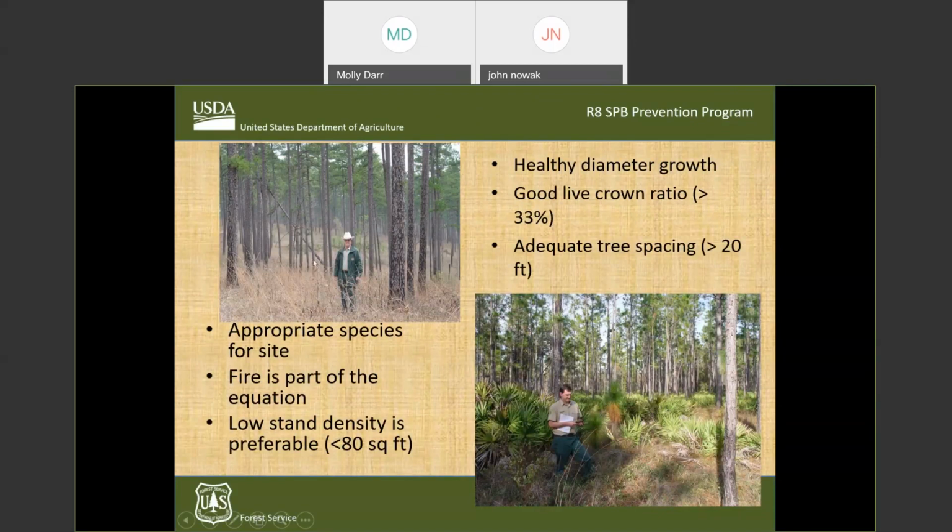We recommend when you do your thinning to thin down to 80 square feet of basal area after the thin, and don't let that get too much over 120 square feet of basal area before you consider doing your next thin. The reason behind this is you want to have good healthy diameter growth, a good live crown ratio greater than 33%, and adequate tree spacing. And I'll talk about why tree spacing is important here in a minute. So after you thin, you may consider that 20-foot mark. And I'll talk more about why I think that's important here in a second.